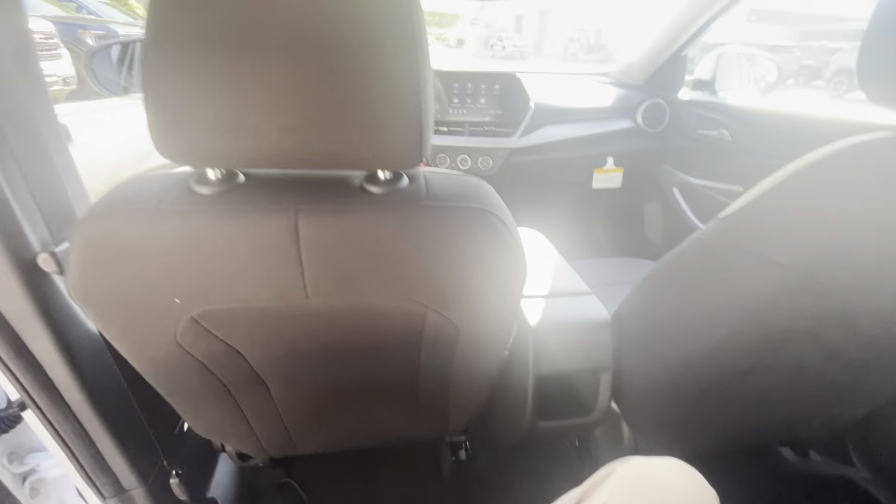More on the doors. The seats are pretty comfortable. They hug you pretty good, which is nice. Nice handles. Dome lights up here.